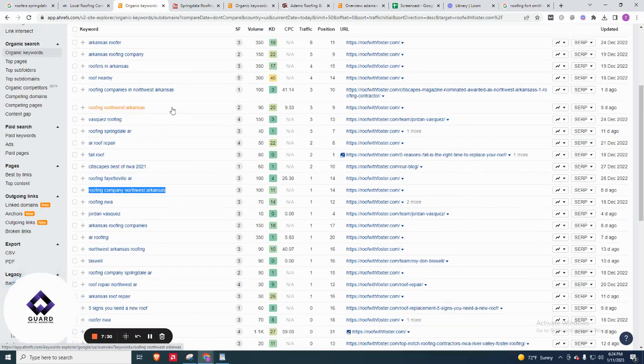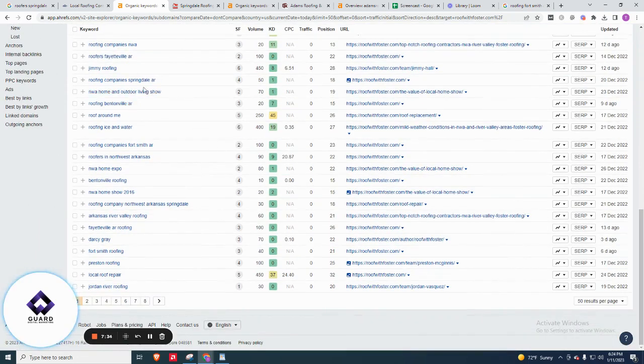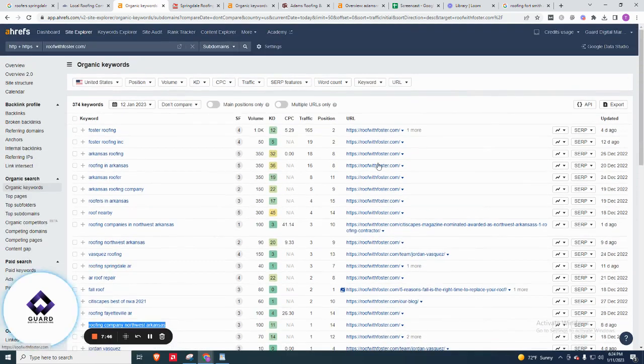I would probably target those Arkansas keywords on my homepage and service pages, and then build out more specific ones for the actual areas involved, Fort Smith, Springdale, Fayetteville down here as well, as we can see. So that's how I would lay it out, and you'd probably get a lot better results instead of trying to rank for all these different keywords right on your homepage.